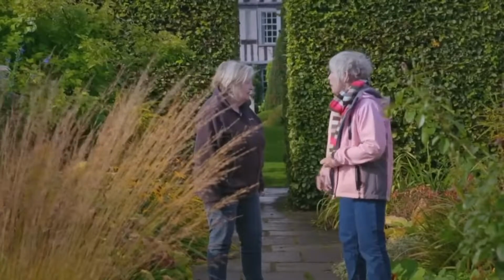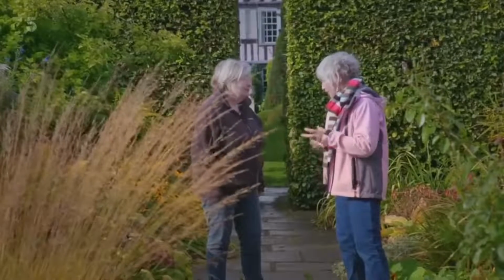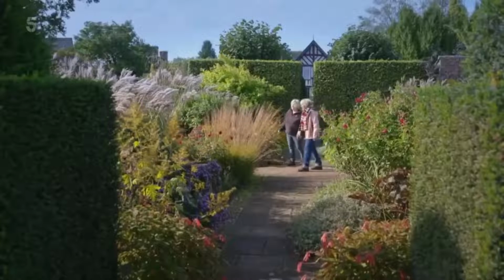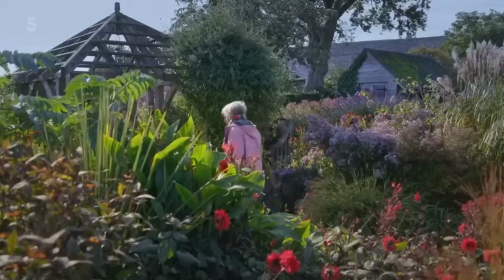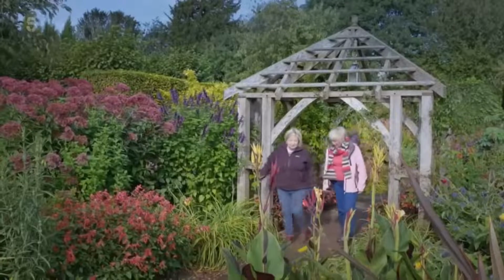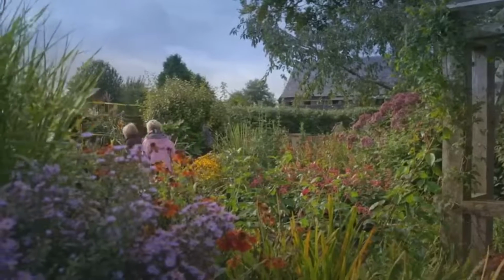No, not at all. But isn't that one of the joys of the way you garden anyway? That is your joy. Constantly changing, experimenting. And I love these big structures. They're very useful, aren't they? They give a bit of height to the garden, and also an excuse to grow something up there. If you needed any excuse to put plants in.